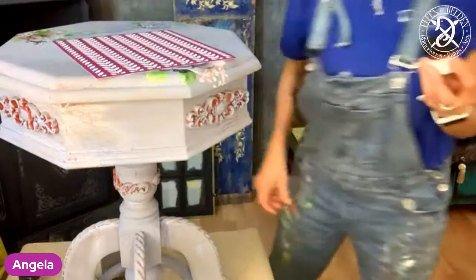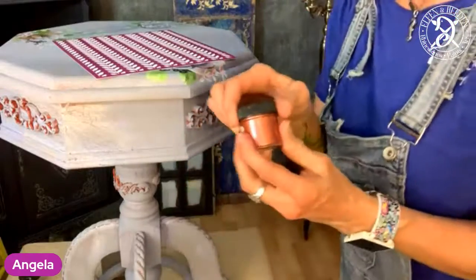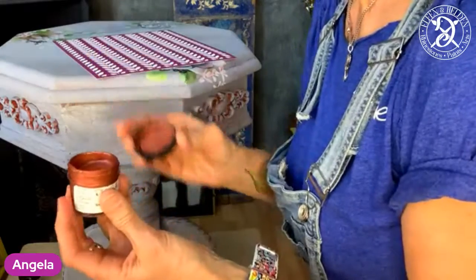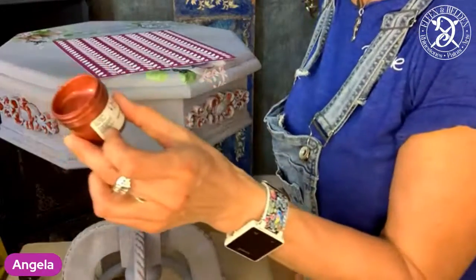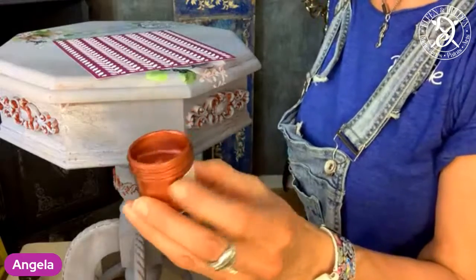Okay, the mousses, I love the mousses because they are water-based. You can use them like gilding waxes, maybe. You can use them as gilding waxes, but they are water-based, which is a nice thing because you can paint over them.